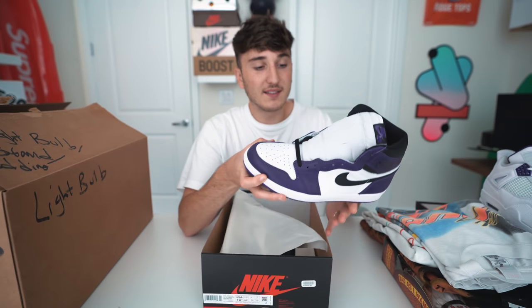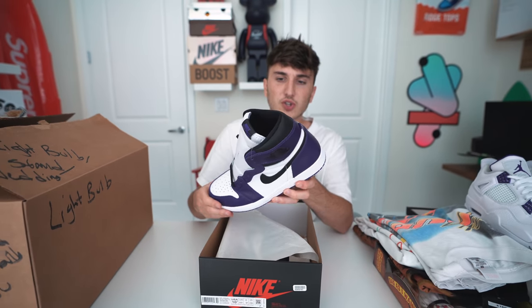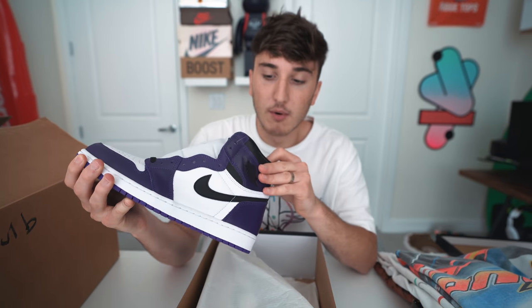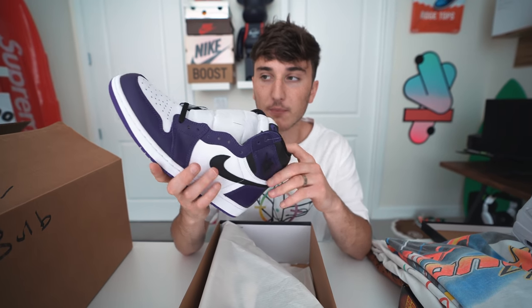Now, I'll be honest, I wasn't that much of a fan of the original Court Purples because of the colorways and how they did the black on the toe, but I like this better from the pictures that I've seen. I just have not copped a pair yet. I don't think they're going too crazy, but it's another purple, and if I'm going to a Ravens game, I gotta wear this, support my boy Lamar.